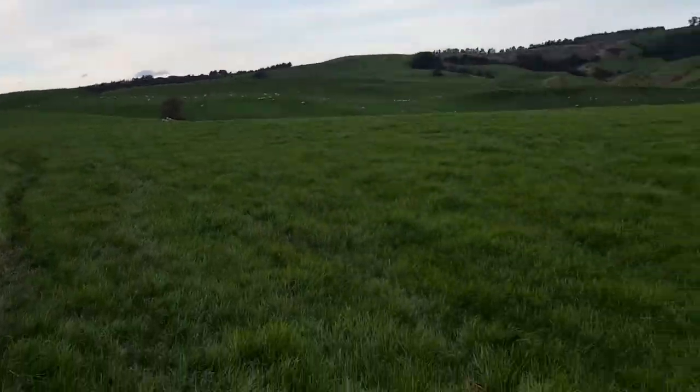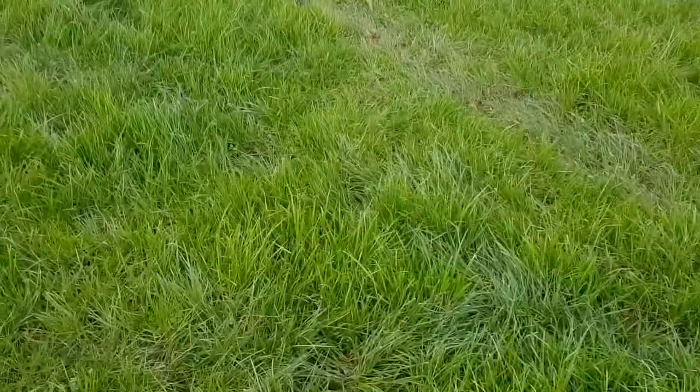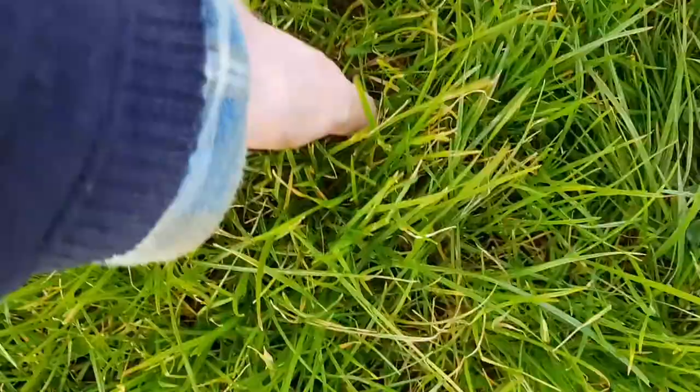So two things happen here. One thing is the sheep are very well fed on this, which is good. But the second one is the wee lambs when they're born. This is actually quite long grass here. It actually acts as a bit of shelter, which is quite handy.